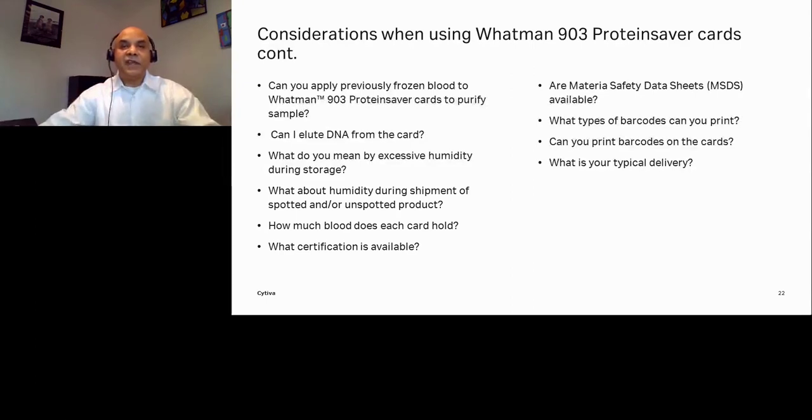How many punches can I get from one 903 sample circle? It depends on the punch diameter and circle size; you can determine. Can I elute DNA from 903 card? In principle, yes, with the help of proteinase K treatment and a phenol chloroform isoamyl alcohol extraction at a 25:24:1 ratio. Yes, this application is quite possible.